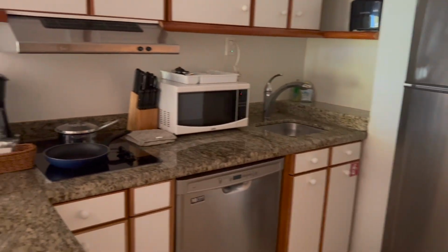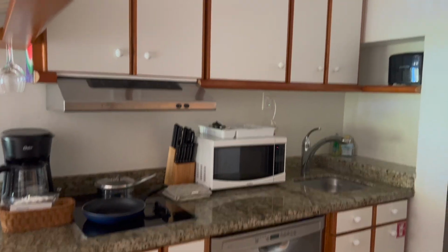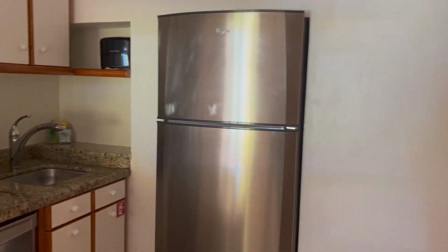Kitchen. You know, the kitchen is almost exactly like the one in the studio. It's got the same amenities. Stairway upstairs. This could be dangerous when we've been drinking tequila. Tequila and stairways are always a dangerous combination.